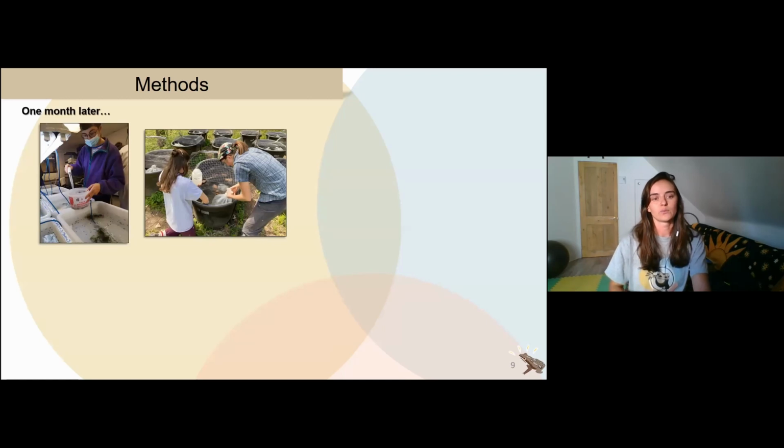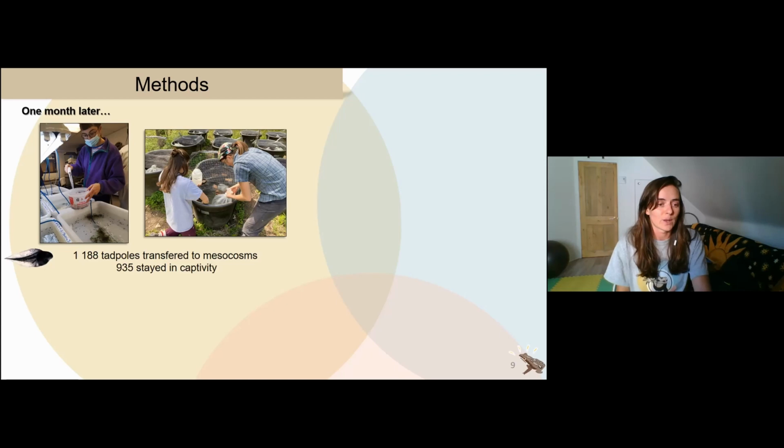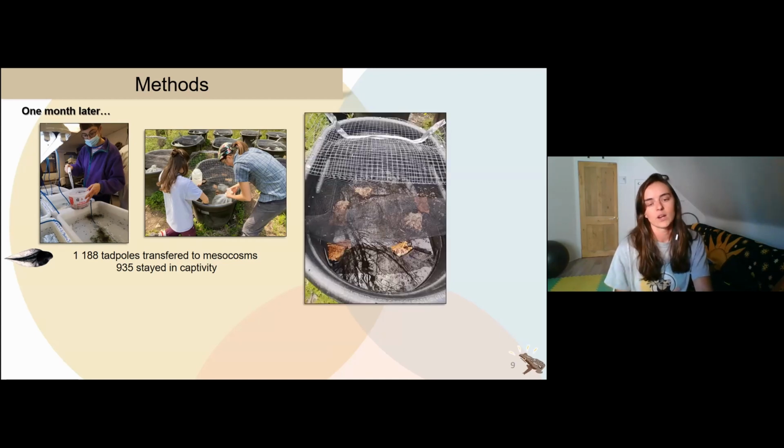1 mois après, on a pu faire le transfert, donc, du biodôme de Montréal, là où les têtards avaient été élevés, jusqu'au parc national du Mont-Saint-Bruno, là où les étangs et les mésocosmes sont. Puis, finalement, avec un rapide calcul, on a transféré 1188 têtards dans ces mésocosmes. Et il y en a une partie, à peu près la moitié, un peu moins, qui sont restés au biodôme pour la captivité. Voilà à quoi ça ressemblait.